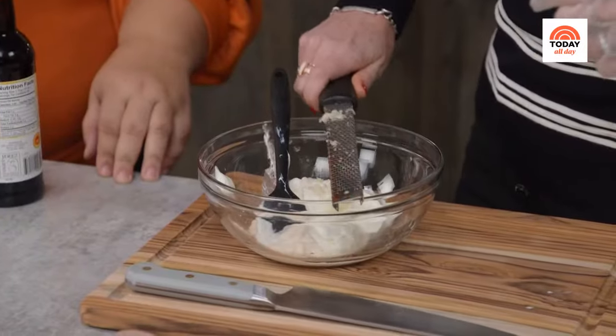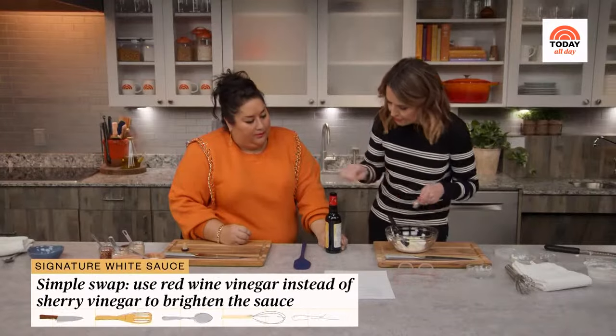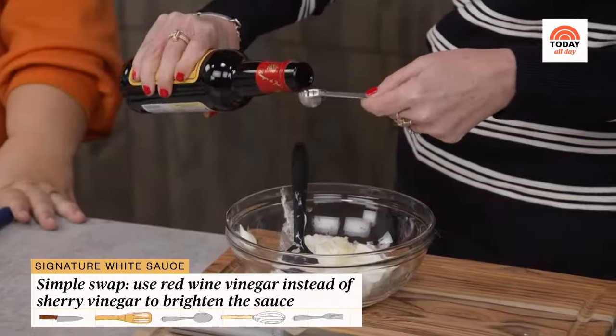And let's turn it around. Should be all good. And that is perfect. One teaspoon sherry vinegar. Now, if you don't have sherry vinegar, red wine vinegar will do.